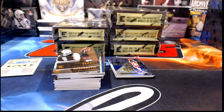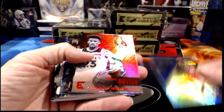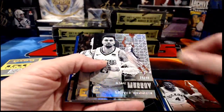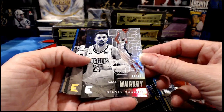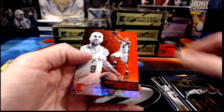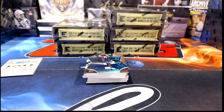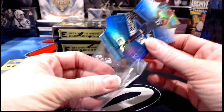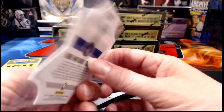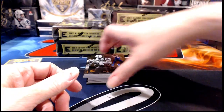There's so many new products coming out these days that if you go all in on a lot of breaks without getting a lot of hits, it can be frustrating. Jamal Murray to 99 for the Nuggets. But fortunately, we have so much stuff right now that you can make good money on, in all three sports, football, basketball, and baseball, that you can get out pretty good. You just have to hit the right thing. The Capped Karl-Anthony Towns die cut for the T-Wolves.